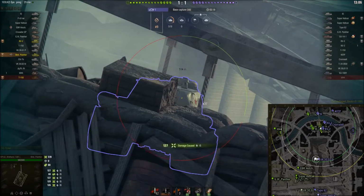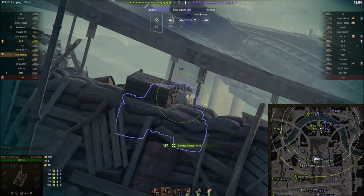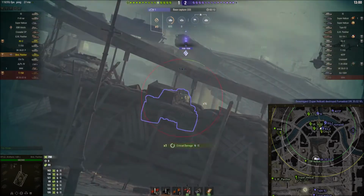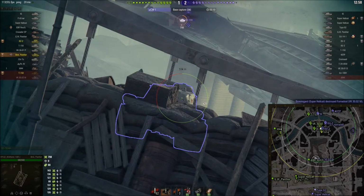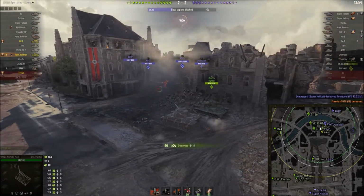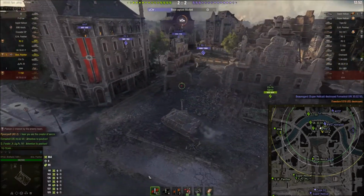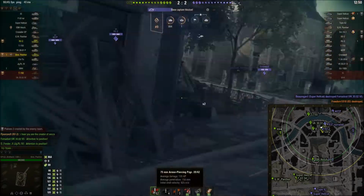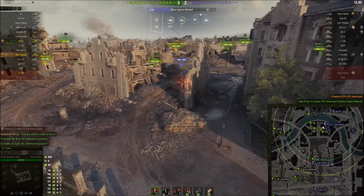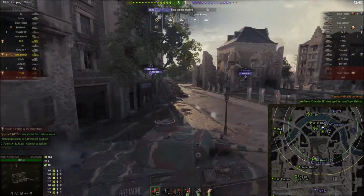Well, aptly enough, I suppose, Wolfwin here finds himself on the Berlin map. This is not my favourite map in the game by a long stretch of the imagination. Now, Wolfwin there was engaging an IS at some range, and he switched to APCR to try and penetrate the guy. If you switch to APCR, you go from having 150 to 194 millimeters of penetration.